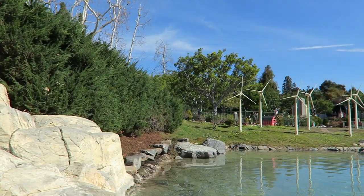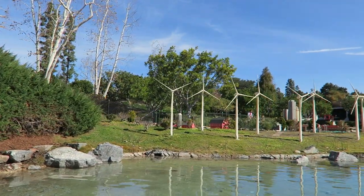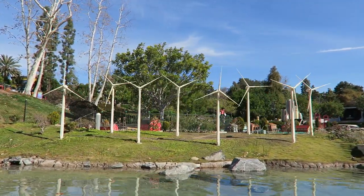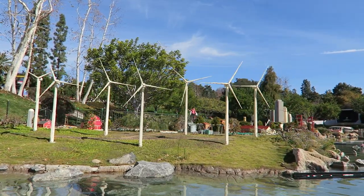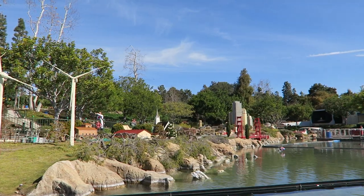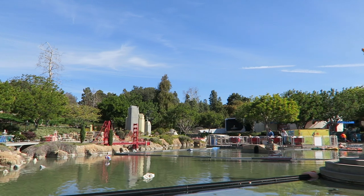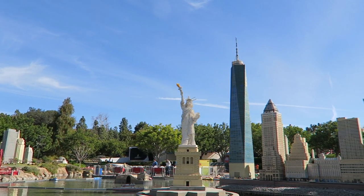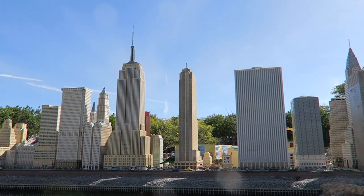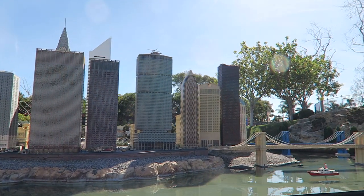Coming up is Miniland USA, featuring many cities like New York, San Francisco, New Orleans, Las Vegas, Washington, D.C., Los Angeles, and soon to be San Diego. We have other attractions like the Golden Gate Bridge, the Brooklyn Bridge, the Manhattan Bridge, World Trade Center 1, the Empire State Building, and the Statue of Liberty. Now, the Statue of Liberty is over 6 feet tall and was built using 122,000 Lego bricks. Behind her is the New York Manhattan skyline, built out of over 8 million Lego bricks. All in all, our master builders have used over 60 million Lego bricks to create Miniland USA, an amazing attraction to visit if you have not yet.